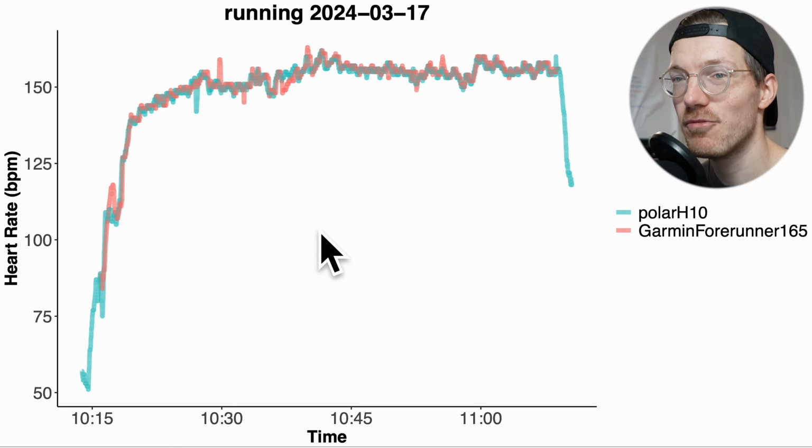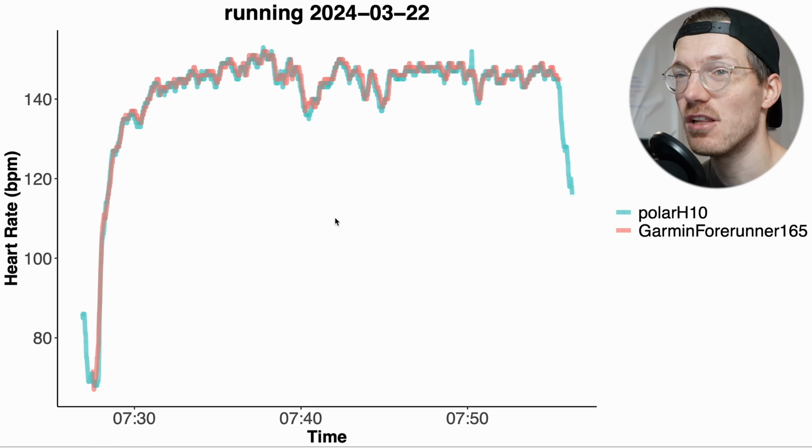And we see the same thing for this second running session. The heart rate in red follows along really well with the blue-green line. And that's also what we see for this last example running session. So overall, I'm pretty happy with the performance of the Forerunner 165 for tracking my heart rate while running.